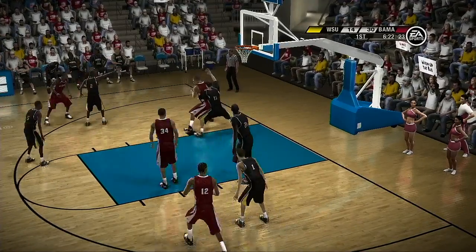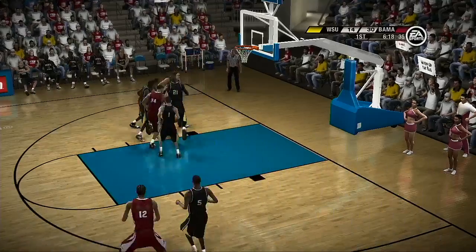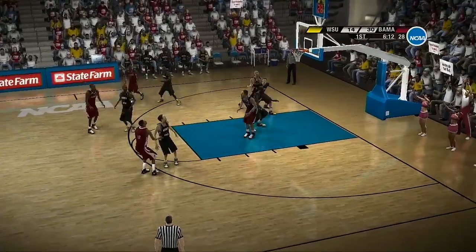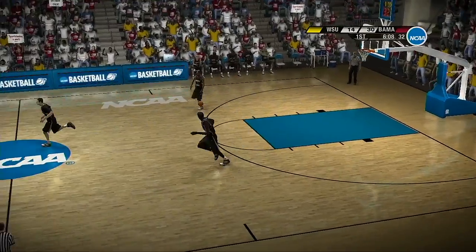Fakes the shot. With a little baby hook. They're really losing confidence with their poor shooting at the time, Dick. Hey, nothing that a couple of fast break dunks couldn't cure. Off the rim and no good.